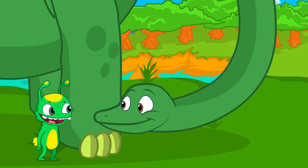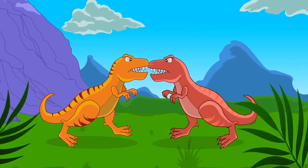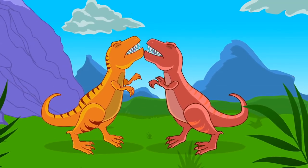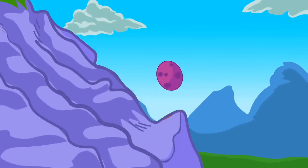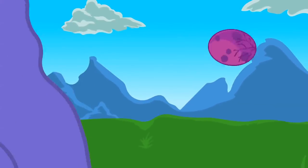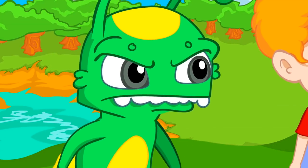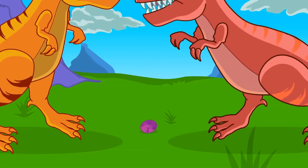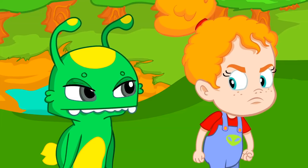Phew. At least we have Groovy who can transform if we need it. This Brontosaurus seems very nice, though. Those T-Rex, not that much. Kids, look. What's that? It's a dinosaur egg, like the one up in the book. And it's in danger. Groovy, you have to do something. Kids, we must save the egg. Groovy, you can.